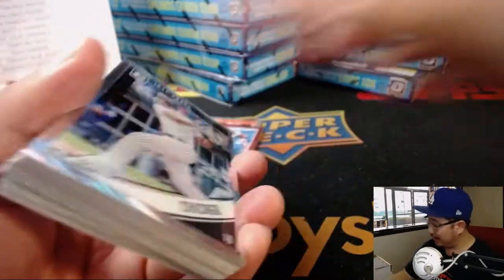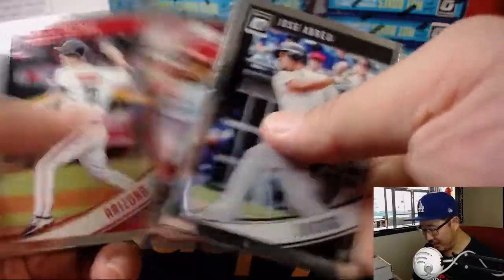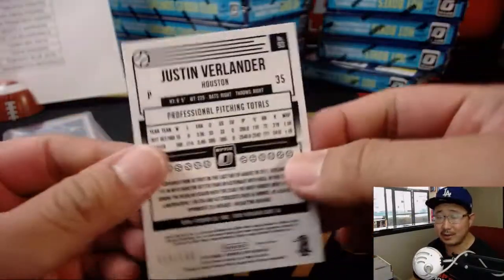Someone, that's a nice Shohei Ohtani. Someone look that up and let me know what that goes for. I think Ohtanis are still selling okay. I mean, obviously there's more on the market now.